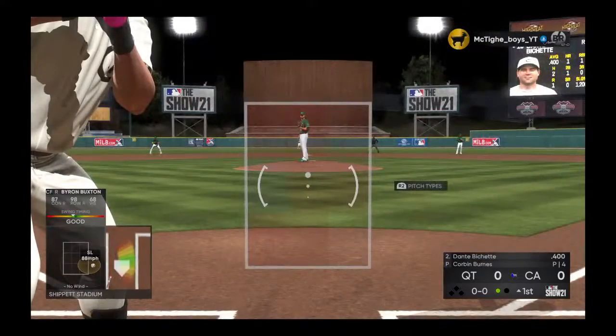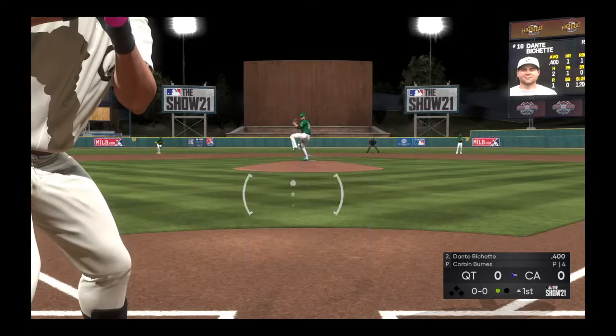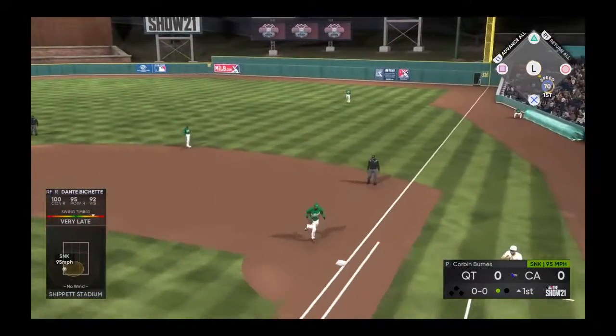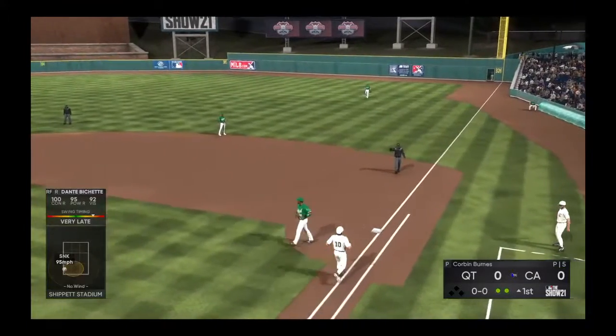Now it'll be Dante Bichette. Ready with the first pitch. Here it comes. Grounded to first. Fielded cleanly, and he is out on the tag.